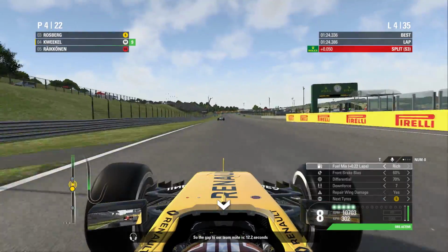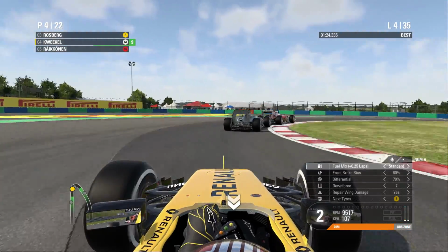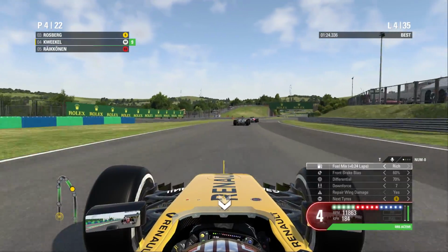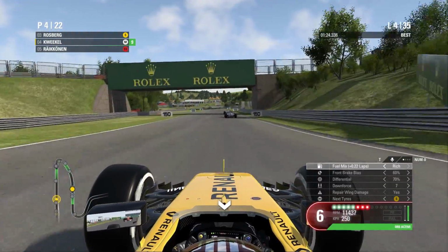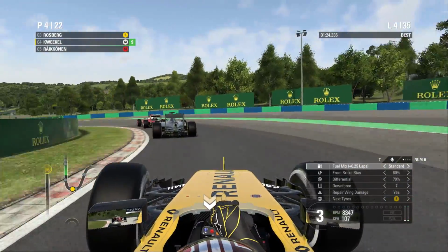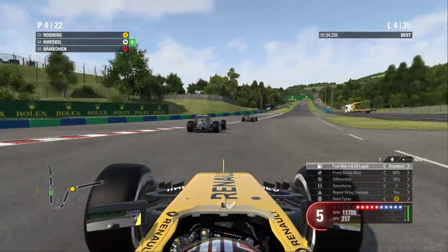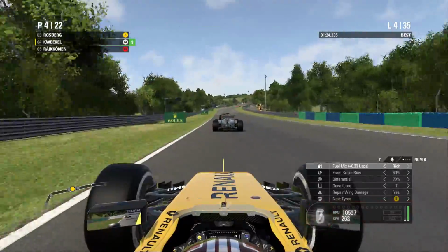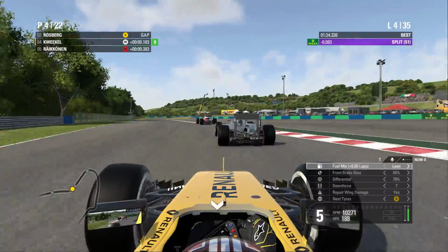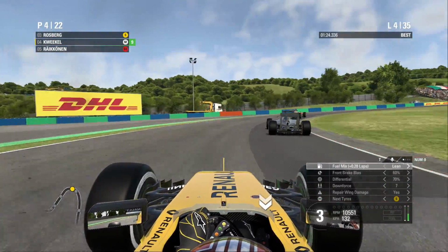Another 24.3. And Rosberg having a little look on the inside of Vettel. Raikkonen not really having the balls to put it down our inside into turn 1. So we're still safe in P4 at the minute. And now is around the time where you are going to assume the super soft guys at least are going to start struggling a little bit, and our medium tires are still relatively fresh. They don't degrade as fast as the super soft tires from both Raikkonen, Vettel, and I think Hamilton is on the super soft tires as well.